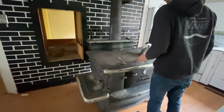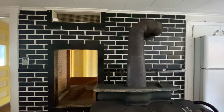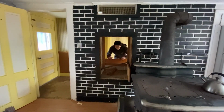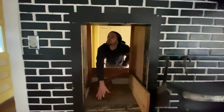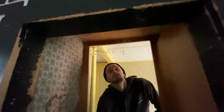Oh, I need to point this out. This masonry, this black brick, is probably the ugliest thing I've ever seen in my life. So that either needs to go or be painted. We don't know this either. I think there was some wood in here. Oh, 100%. Holy cow, I put my head into something foul. Oh, it's not picking that up on here. Real close. You can't even see how bad that is.